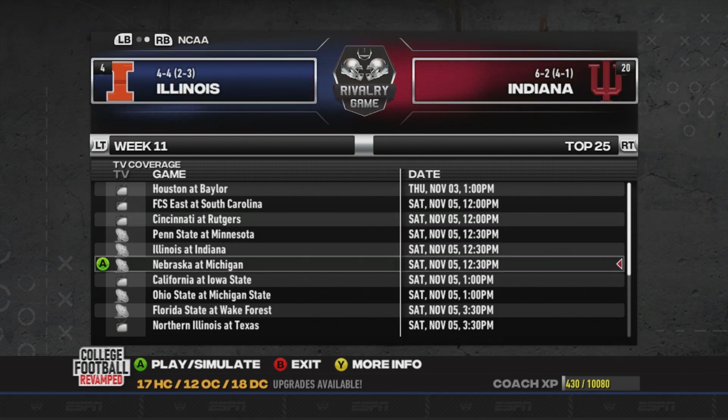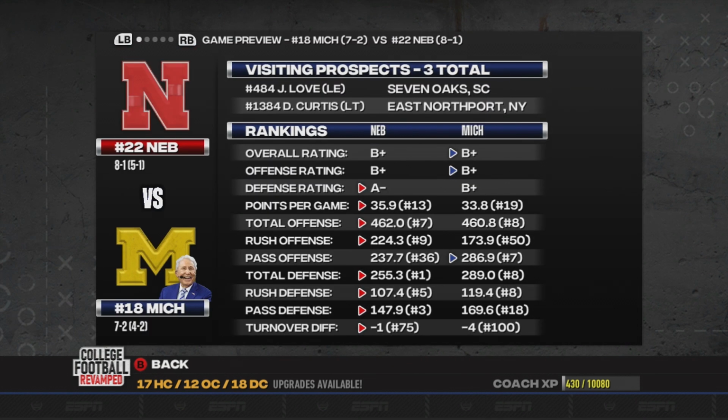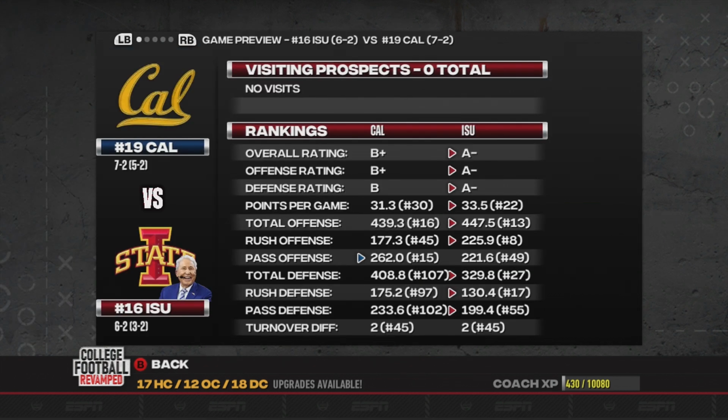Some huge Big 10 games, excuse me. Penn State, Minnesota; Illinois, Indiana; Nebraska taking on Michigan. Nebraska 8-1 right now, number 22 in the country. Michigan, number 18 at 7-2. Nebraska's been very, very impressive. Both teams with really, really good offenses and really, really good defenses, top 10 defenses, in fact. But what'll be interesting is Nebraska's a great rush offense. Michigan's a great pass offense. We'll see who reigns supreme in this one.